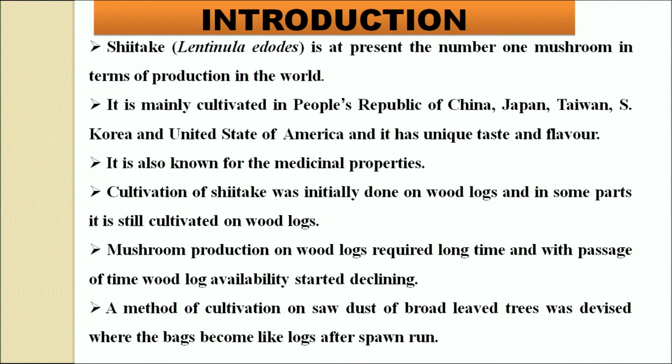it is known as Lentinula edodes. It is largely cultivated in China, Japan, Taiwan, Korea and the United States of America, because of its unique taste and a lot of medicinal properties such as anti-cancer properties. A lot of anti-cancer properties are there in this mushroom.